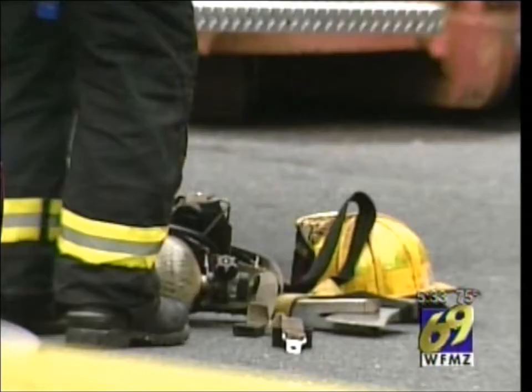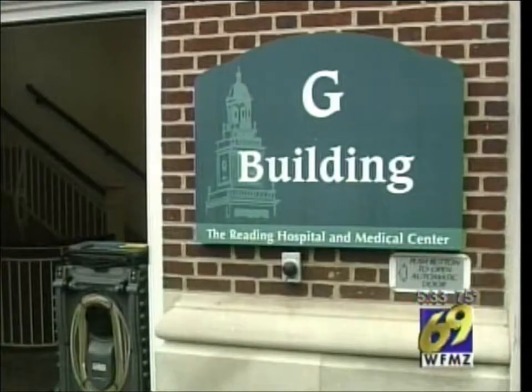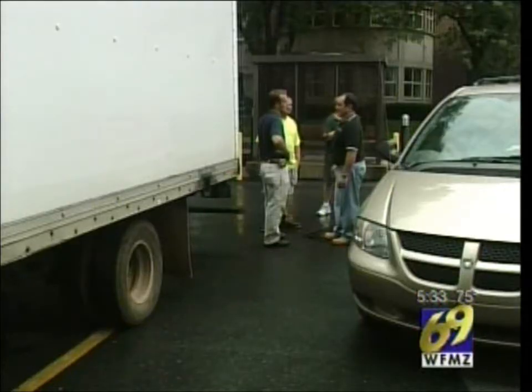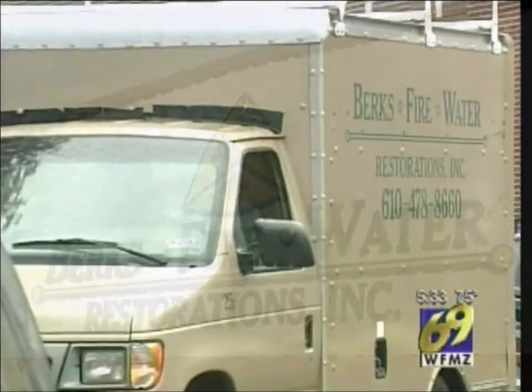But 22-year-old Kevin Engstadt, one of the firefighters searching the basement area, was hurt. Firefighters say he received second-degree burns on his leg and hand. Both victims were taken to the Lehigh Valley Hospital Burn Center. The folks from Burke's Fire and Water say they'll have this place cleaned up in just a couple days. As for what actually caused all this, well, figuring that out could take a lot longer. No, we're still in the investigation stages. We haven't determined the cause yet. What they do have here is progress. Water is expected to be running again in all the buildings by tonight, and surgeries that were canceled should be back on schedule tomorrow. In West Reading, Joel D. Smith, 69 News, Burke's Edition.